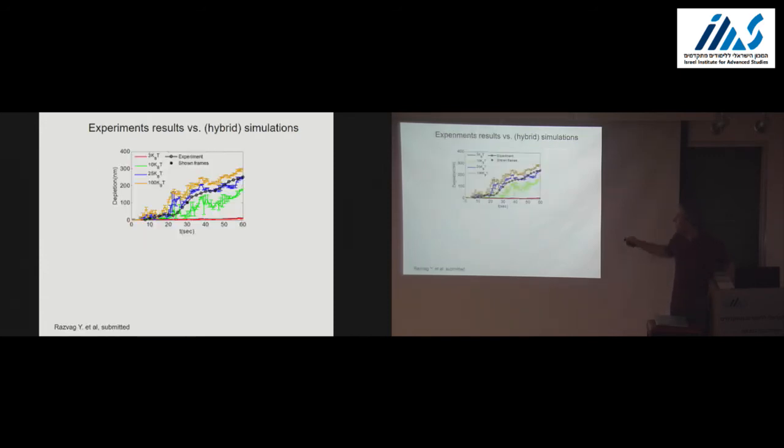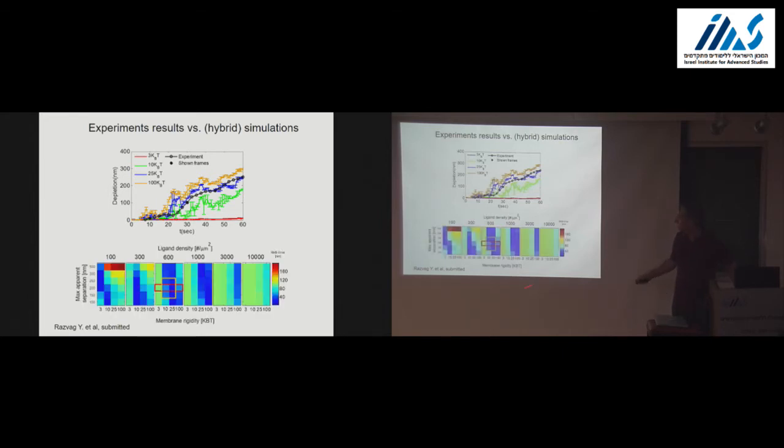And now using this model, we can actually look at different conditions. This is membrane elasticity or flexibility, and we can match exactly the dynamics of the interface, the segregation, and we can actually use this to probe some parameters that we cannot approach or cannot know. Basically, these are the most favorable conditions. So we see ligand density, membrane rigidity, and the whole footprint of these interfaces or the contacts.